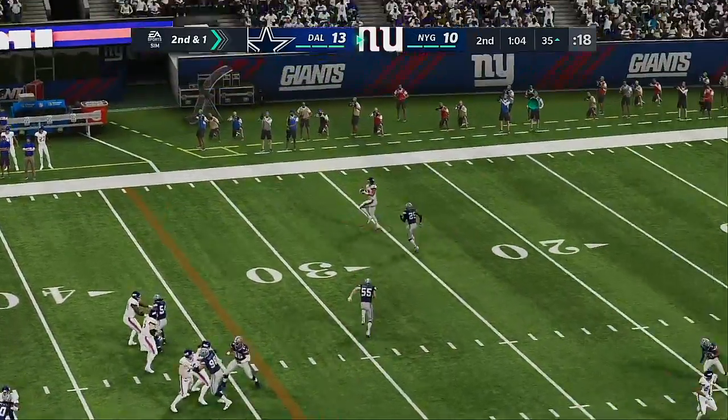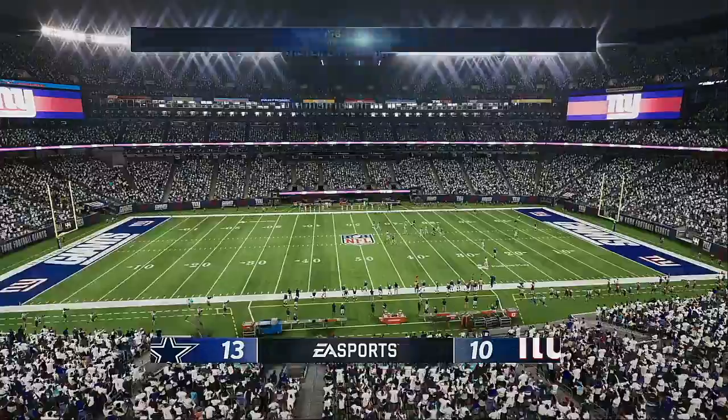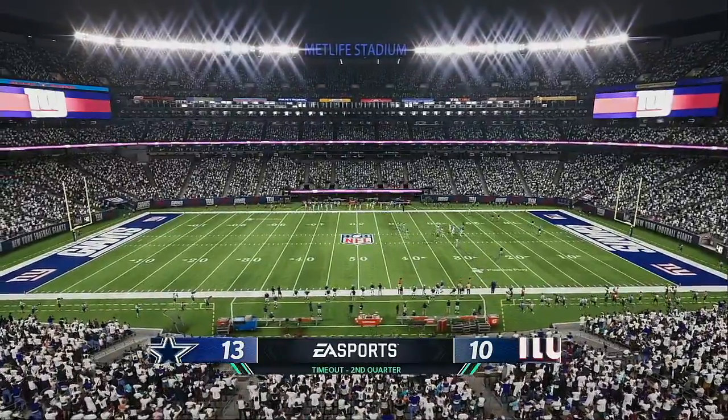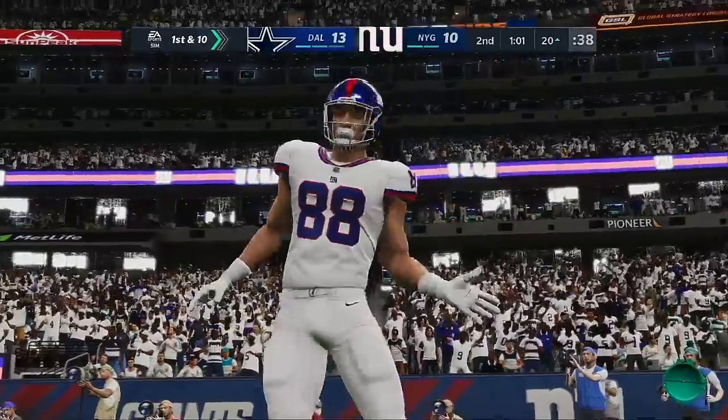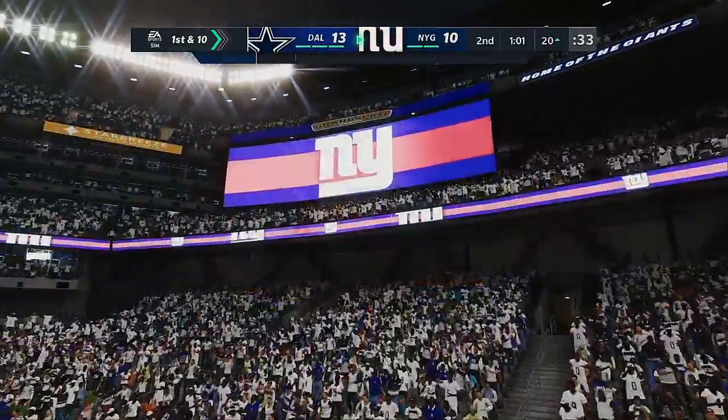Jones off the play fake. Throw left side complete to Ingram. The Giants going to go ahead and use the 1st of their timeouts as they'll stop it with just over a minute to go before halftime. 1st and 10 at the 20-yard line.